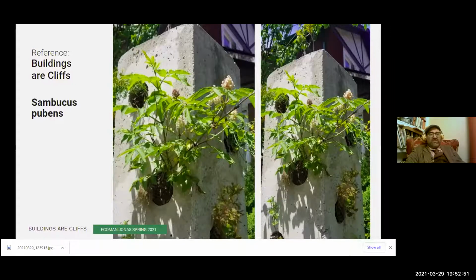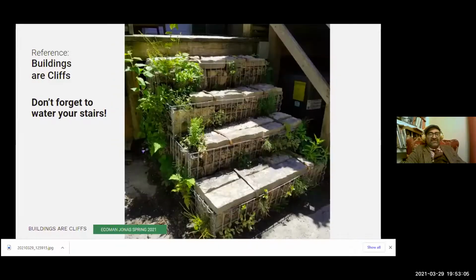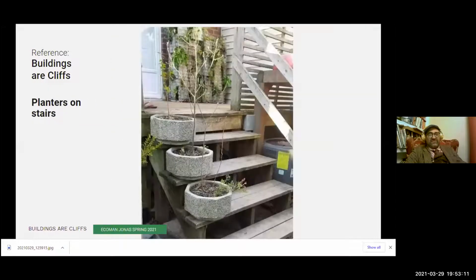And this is growing in 4 parts gravel, 1 part soil in the towers. And you can see that it's perfectly happy. It's flowering. It's doing very well. Oh, there's the picture of the planters in the stairs. And that's kind of like what it could be. This was what it started off as.